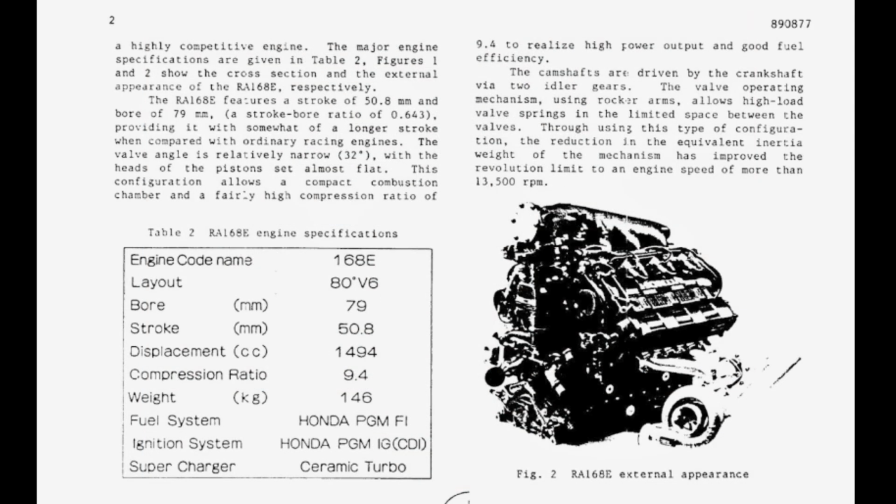This equated to a 4.8% increase of power output in qualifying trim, at the same boost level compared to the RA167E. The reason for two different trims was not due to reliability, but due to the restriction of only 150 liters. The engine won't last as long on the qualifying trim due to increased fuel consumption.